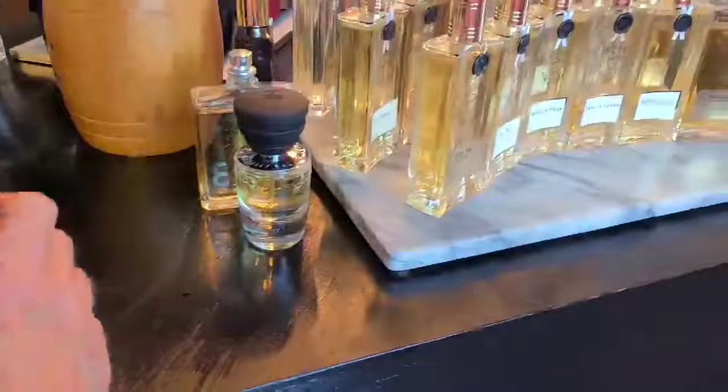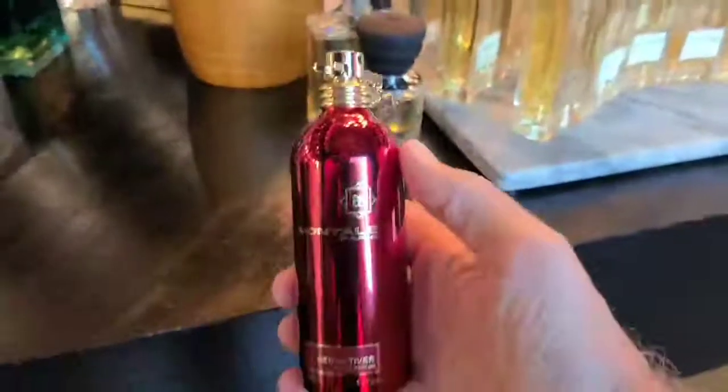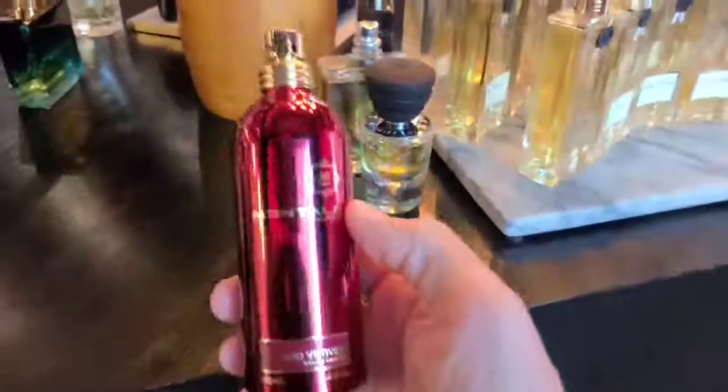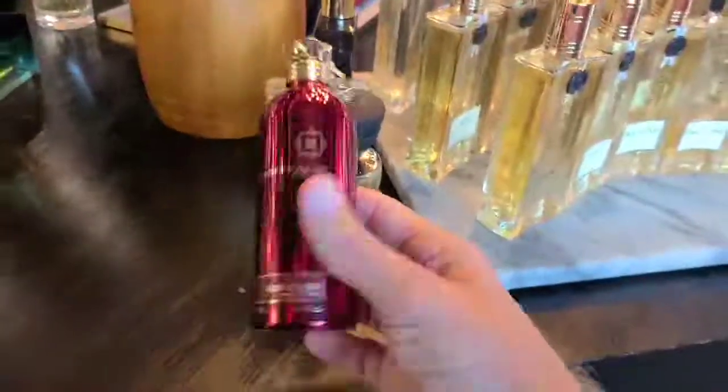All right, coming in, number 7, Montal. This is, of course, red vetiver. Some of you may think, okay, it's red. It's kind of like a brighter fragrance. This is pure vetiver. If you love vetiver and you love great fragrances, of course, Montal doesn't get much better.